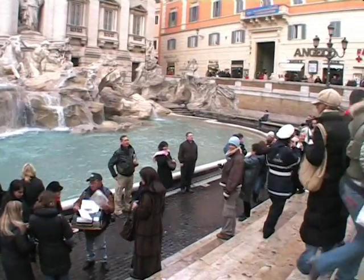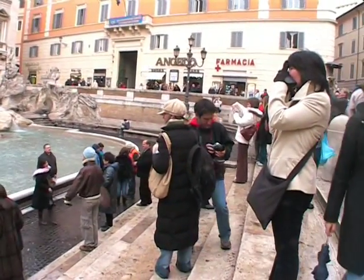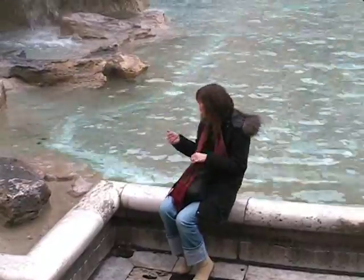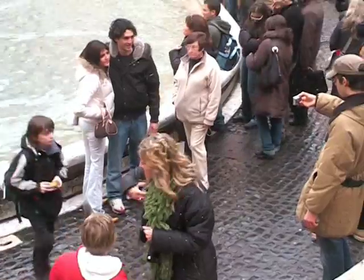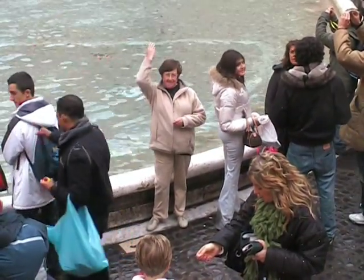Even in January it's surrounded by visitors, and the legend is that if you throw coins into the fountain, you will return to Rome again. The money goes to the Italian Red Cross. We liked Rome so much, I thought I'd better do the same.